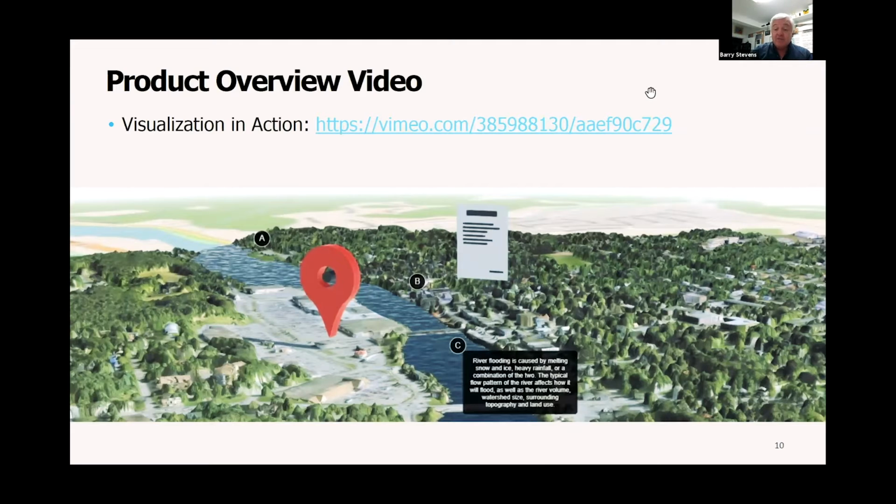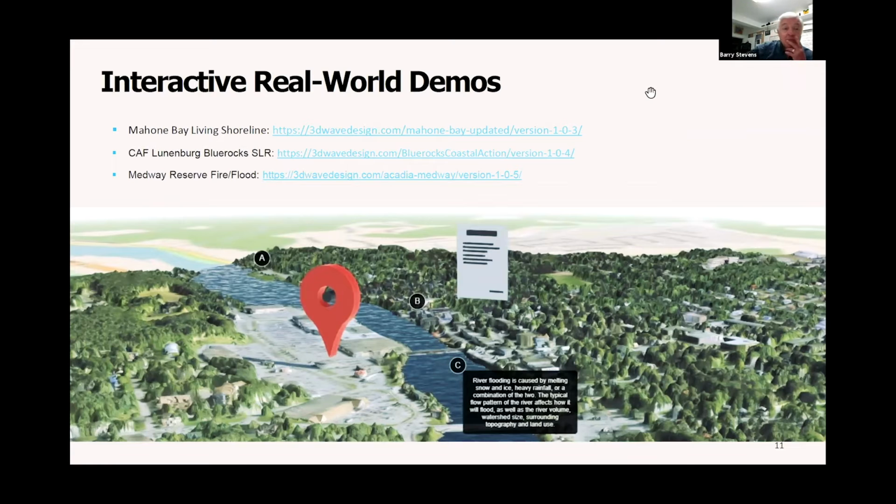On our website, we have a video of it being taught and in action, but I'm going to jump right into the real world demos, because I know we have short time. One of our older models, not our best work, is near Kejimkujik, on the Medway Reserve. I'd like to show that because it was our beta version of fire modeling, and I can also show a little bit of fluvial river flooding, and remove the topographical foliage down to the geo terrain, so you can see some of the different aspects.